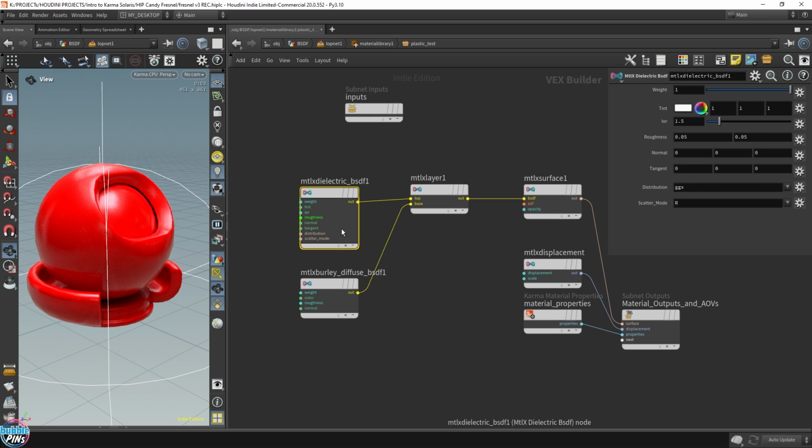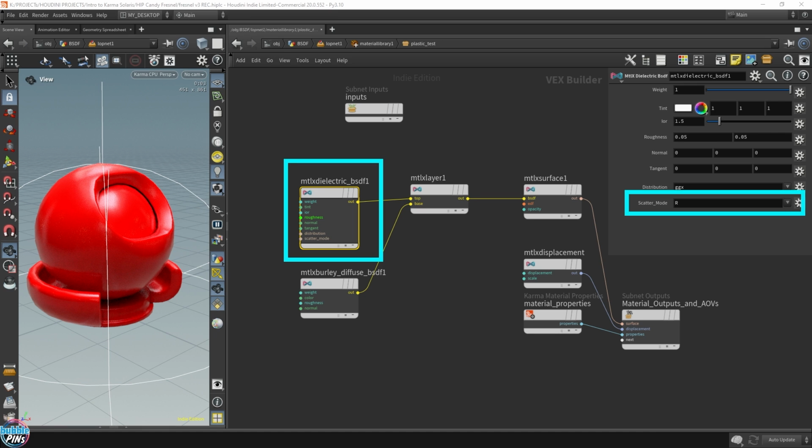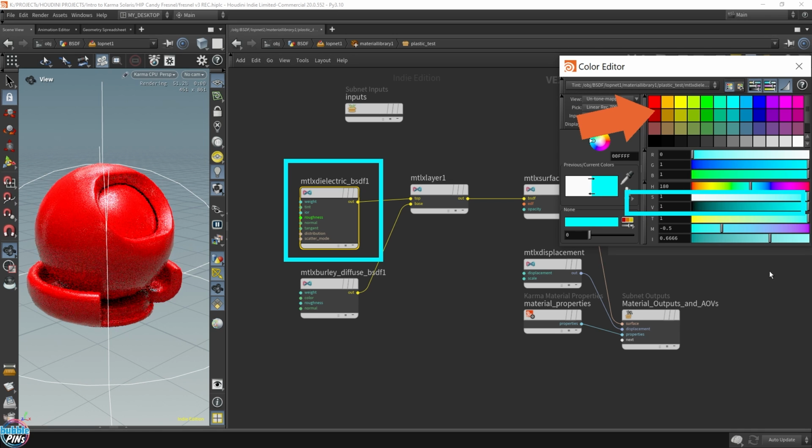Now with the dielectric, we can actually choose how we want it to look. Do we want to tweak the reflection? Right now, scatter mode stands for reflection, so this is defining how it reflects. Well, we're tinting it with white. What happens if I want the reflection to have something totally different? I want it to reflect blue. So let me choose blue.